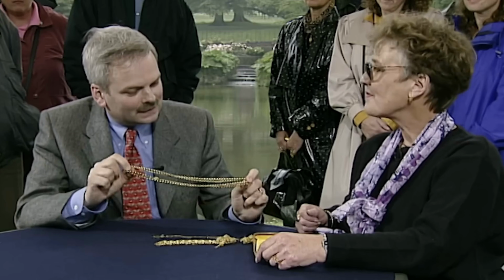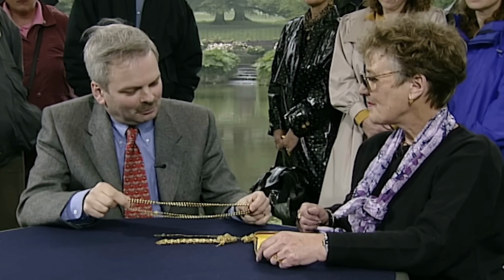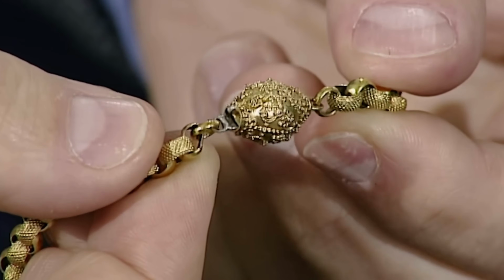And then came the moment that truly surprised the owner. The other pieces of jewelry were valued at only a few £100s, but the necklace that had caught the expert's attention was worth considerably more.